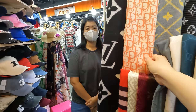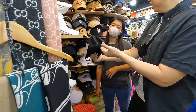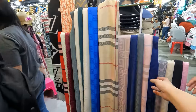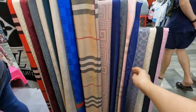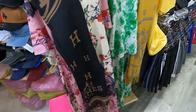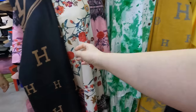They have scarves here too. Do you have the flex fit? What are the prices on the scarf? This one is 600. 600? Yes. Oh, this one's actually really soft. This one's actually nice. 1,200. So 900. This one's thinner.